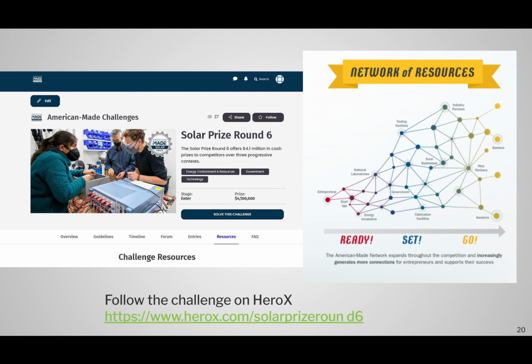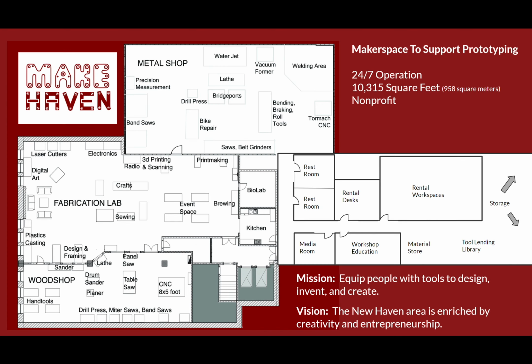And there is a network of resources. There's a directory online, but MakeHaven is one of these, where we help to fabricate, we help to teach people the skills, we help to inspire, and might connect you to other resources. Others specialize in supporting entrepreneurs, or the financial aspects, or the scientific aspects. There's a big network, and know that particularly as you move past the ready stage, getting into set and beyond, there is a group of connectors and super connectors ready to support you.